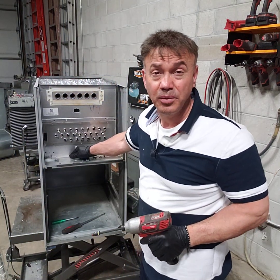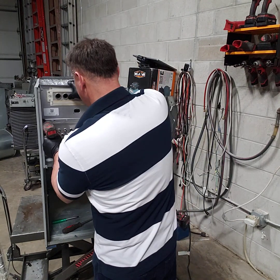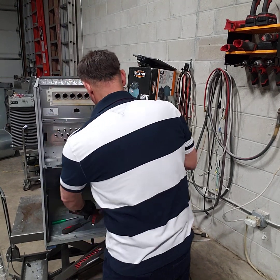I don't know if you can see the lips. There are lips in here. When you put the new one back, make sure these go inside. Don't damage them. Okay. So basically, the heat exchanger is ready to go.